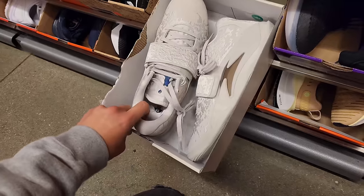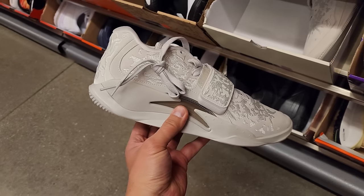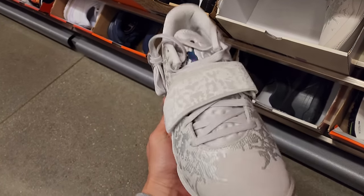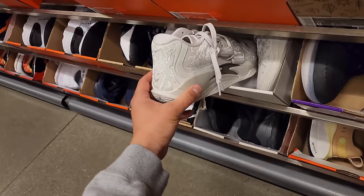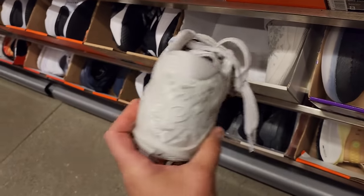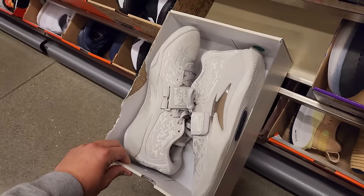Zion 3s going for regular price. Did the Zion 3s have a strap? I thought the Zion 3s don't have a strap. Why am I so confused? Did they make a special one with the strap? Man, I'm so confused. The upper is actually pretty dope on this, not gonna lie. Not appreciating that price though, $150.